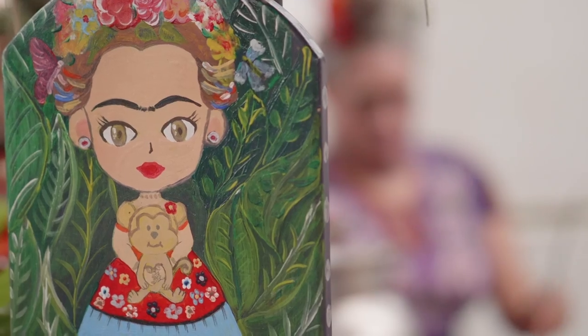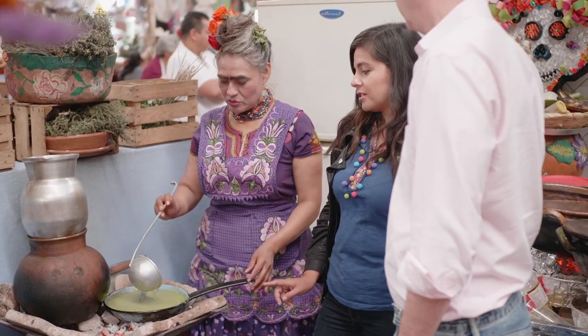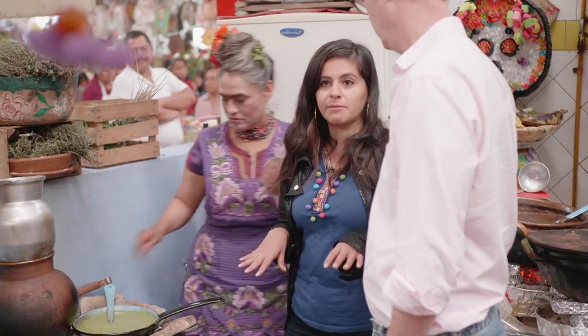But it's bright. Yo de lleno llevo 24 años cooking. So she's been, por tradición de mi madre. She's been cooking for 24 years, but this kitchen here has been going on for 80 years, so she inherited it from her mother.